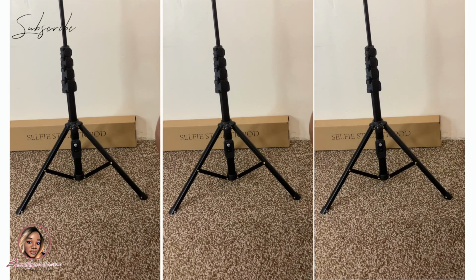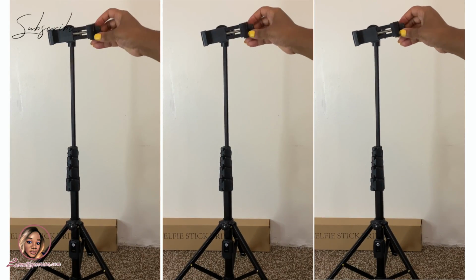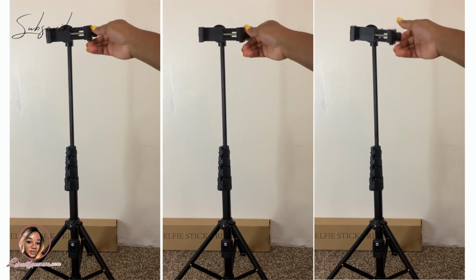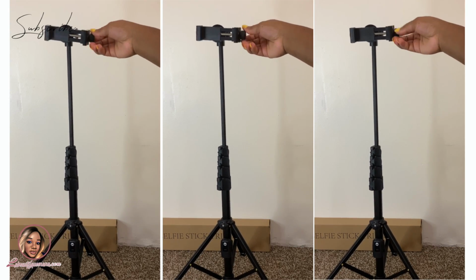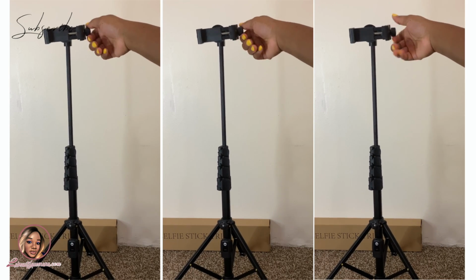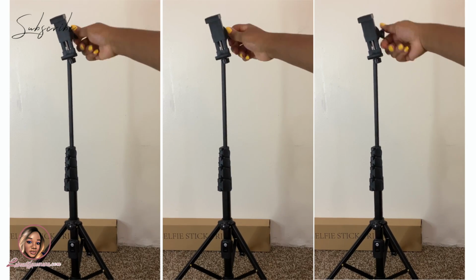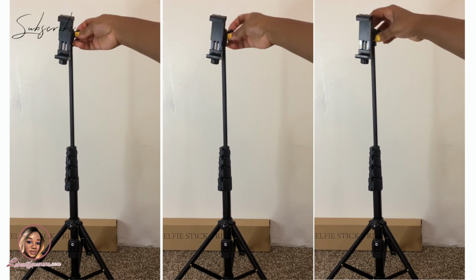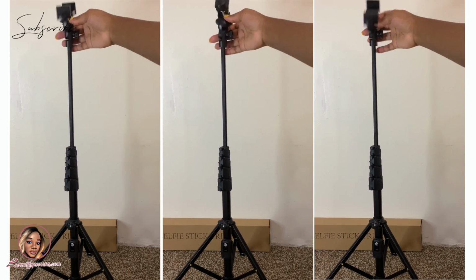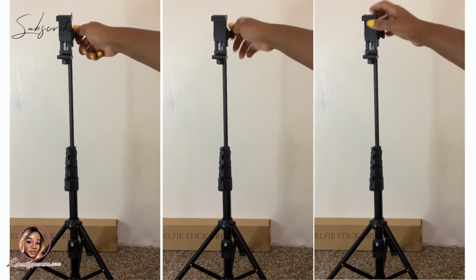I also really like that you can flip it any way, any direction, and your phone actually screws in. So this will screw in, versus, I don't know, I think it's more sturdy that way, and you can just screw it here to move it around, or you loosen this button right here and move it up or down, and then you screw it to make it tight.